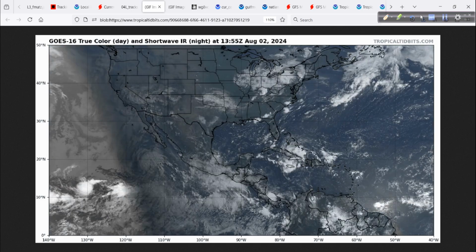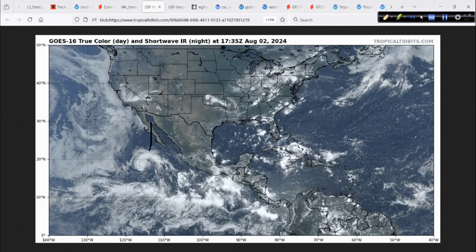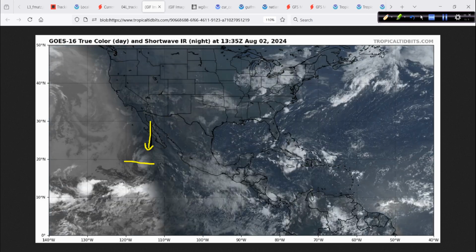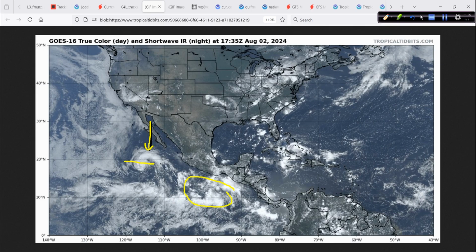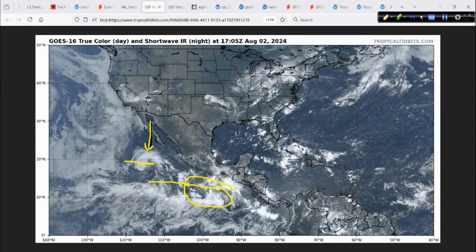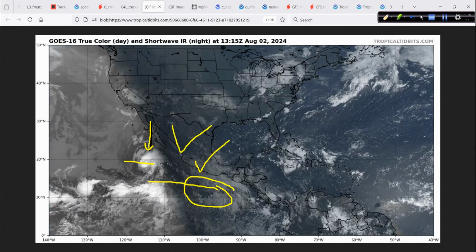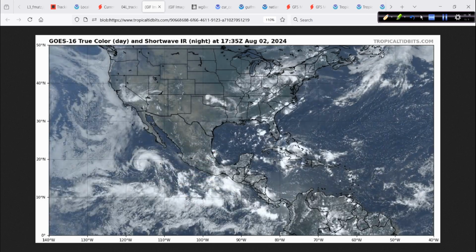All right? Satellite animation time. There's Carlotta. Let's use yellow here. Don't want to completely ignore the East Pac, but there it is, moving away from land, no big deal. This is going to develop further. Also head out to sea, away from Mexico. A couple big check marks down here for you friends in Mexico. No worries for you guys.